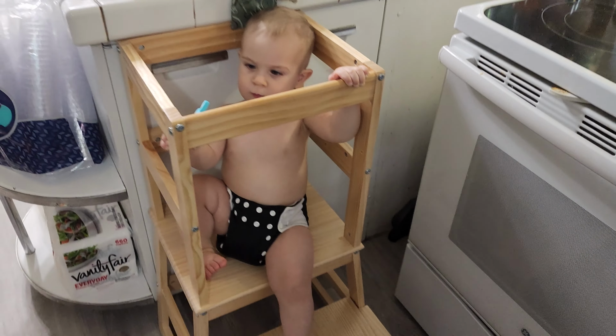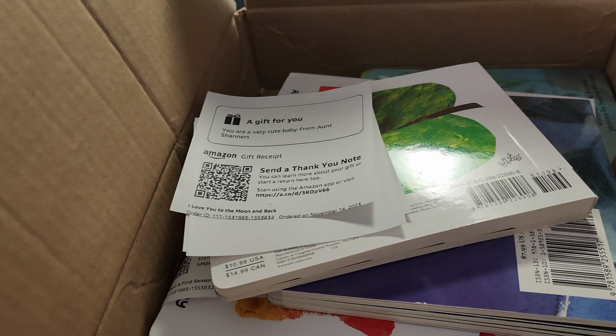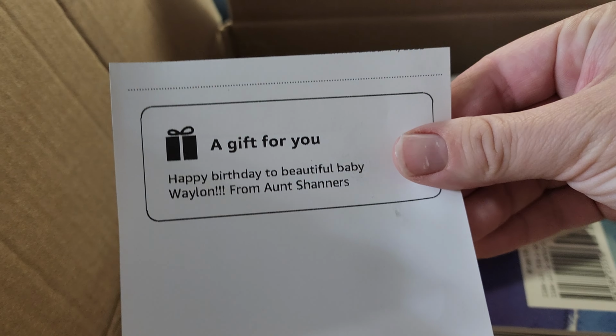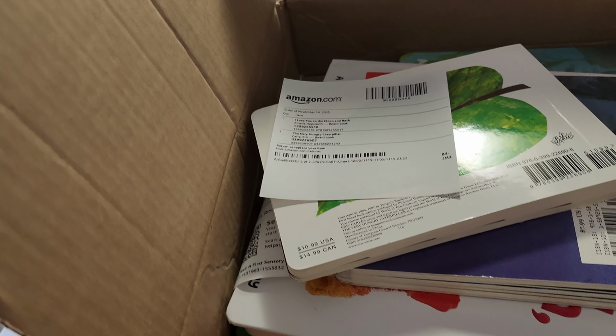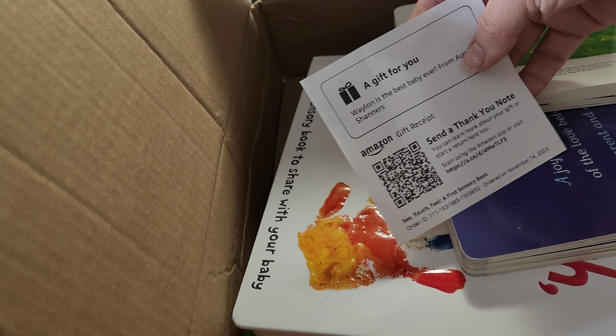Let me show you the gifts that Shanna sent him. Okay. Aunt Shanna said, Waylon! From Aunt Shanna's. There's a gift receipt. Happy birthday to beautiful baby Waylon from Aunt Shanna's. More gift receipts. Where's the other one? It was like a thank you note. Waylon is the best baby ever from Aunt Shanna's.